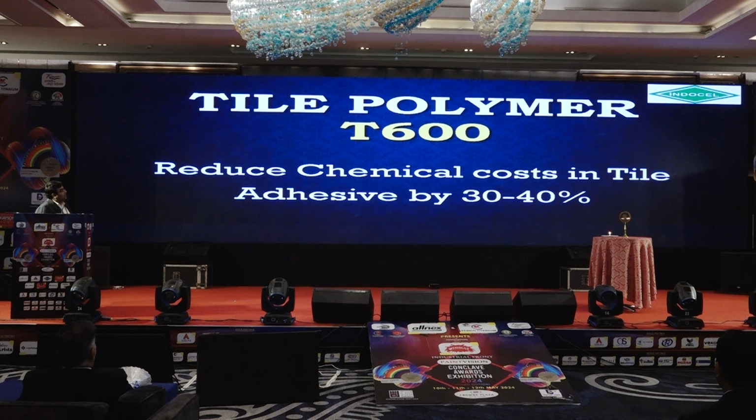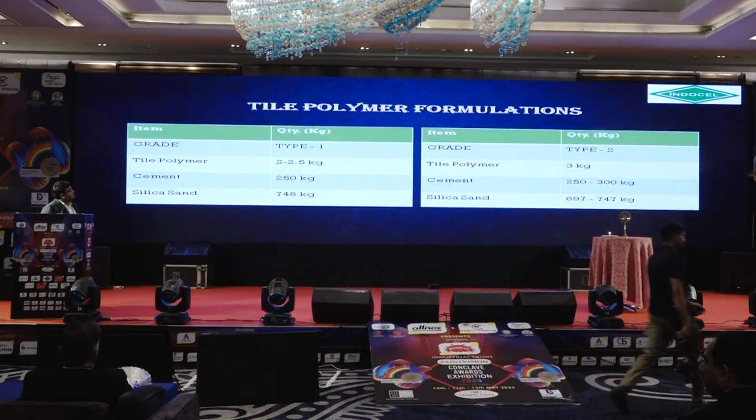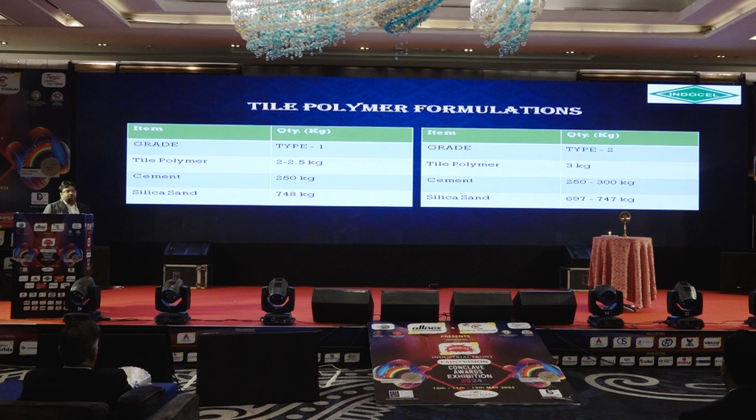So this is now a black box, a single pack which we've developed for tile adhesives. It will reduce chemical cost for your grade 1 and grade 2 tile adhesives by around 30 to 40%. These are the guideline formulations. As you can see, there's no MHEC, RDP or PVA added. Cement, silica sand, and just 2.5 kgs of tile polymer for grade 1. And for type 2, you need to increase the tile polymer to 3 kg.